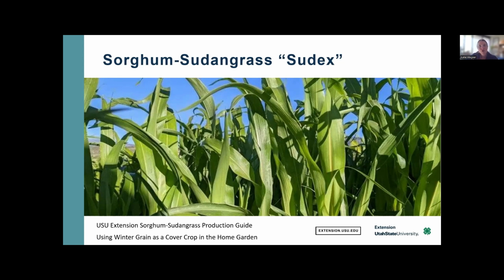This is a picture of sorghum Sudan grass. It almost looks like corn. It does get quite tall. It's a very aggressive grower. And again, it really thrives in hot summer conditions.